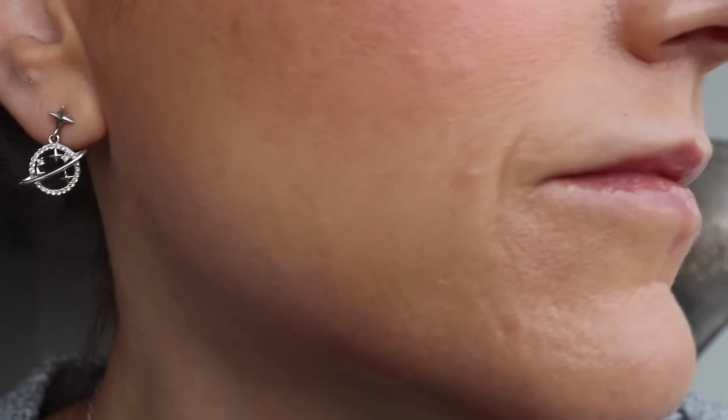So as you can see, the dryness on my nose has completely disappeared. It's not gone patchy anywhere. There are some parts of the foundation that have slightly lifted. This is not a transfer resistant or transfer proof foundation. It never claims to be. It also isn't a long lasting foundation. It never claimed to be that either, but I think it's lasted a really nice amount of time and it still looks really natural on my skin, which I really like.